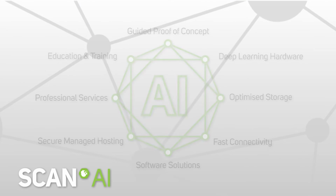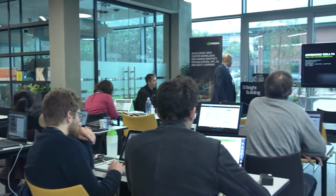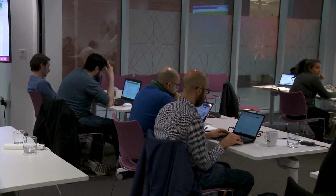As a result of building our AI ecosystem of partners, we're well aware of the fast-paced and ever-evolving nature of this technology. To cope with constant developments, Scan has become a certified delivery partner for the NVIDIA Deep Learning Institute. This means that our AI experts are fully accredited to teach a host of topics around deep learning and AI. We offer a range of courses scheduled throughout the year so that you or your teams can keep developing their knowledge.